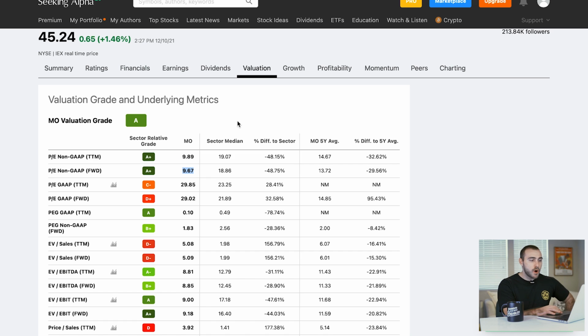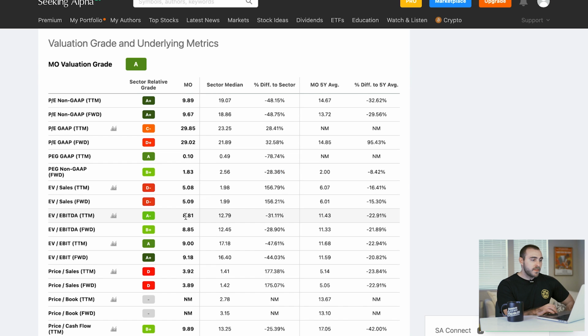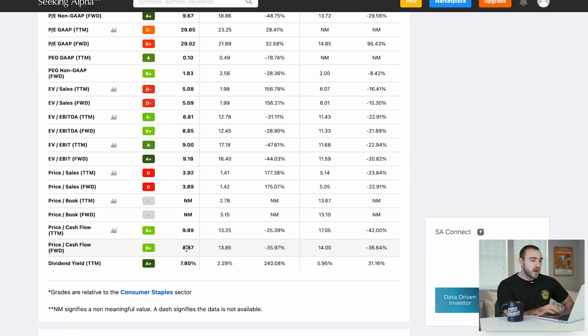It's looking very low. This is also considerably lower than this company's 5-year average PE ratio by about 30%, which is great. And then also compared to some of the other stocks in this sector, it's about 50% lower than those. And then scrolling down, guys, taking a look at the forward price to cash flow, this is currently sitting at 8.87, which is nice. That is awesome. Single digits, right where we want it. And this is also considerably lower than the company's 5-year average price to cash flow.